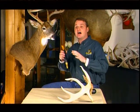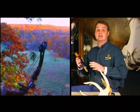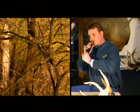Now, as we get into that second rut, I am a lot more vocal during the second phase of that rut. Does are starting to pop in. They're starting to get ready. I am going to get a lot louder. I'm going to try to cover more ground and be more aggressive, following the intensity of the rut.